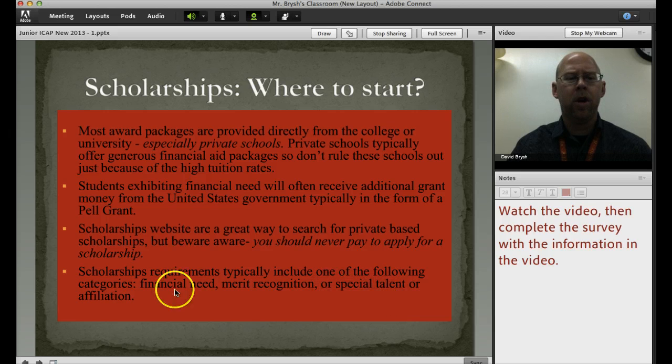You have some kind of special talent, or you have an affiliation. There are scholarships given out through companies, so if you work for that company, they give you a scholarship. There's the Coke one, there's a Dell one, all kinds of ones like that. There's also affiliations based off of clubs, like the Shriners and the Rotary Club here in the city. There are scholarships for all sorts of organizations that have some money to give and want to give back to the community, so they give it to students, which is nice, right?